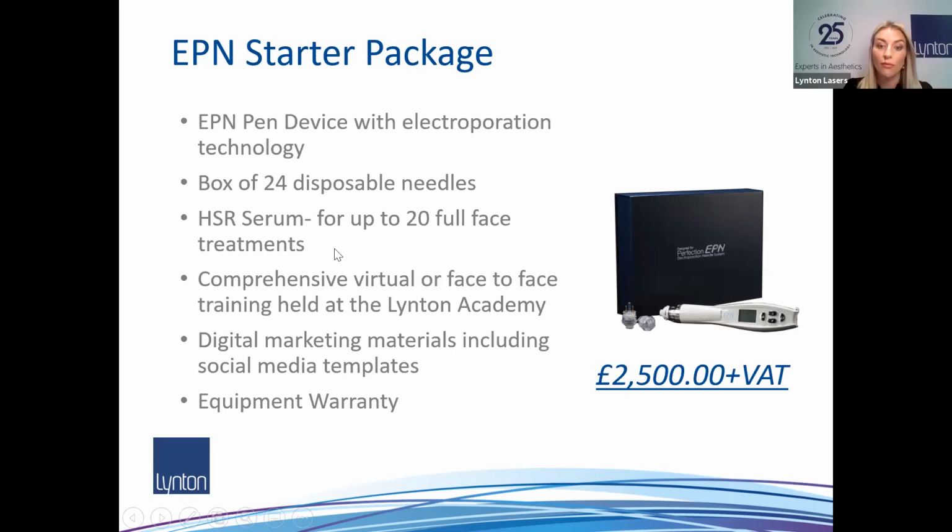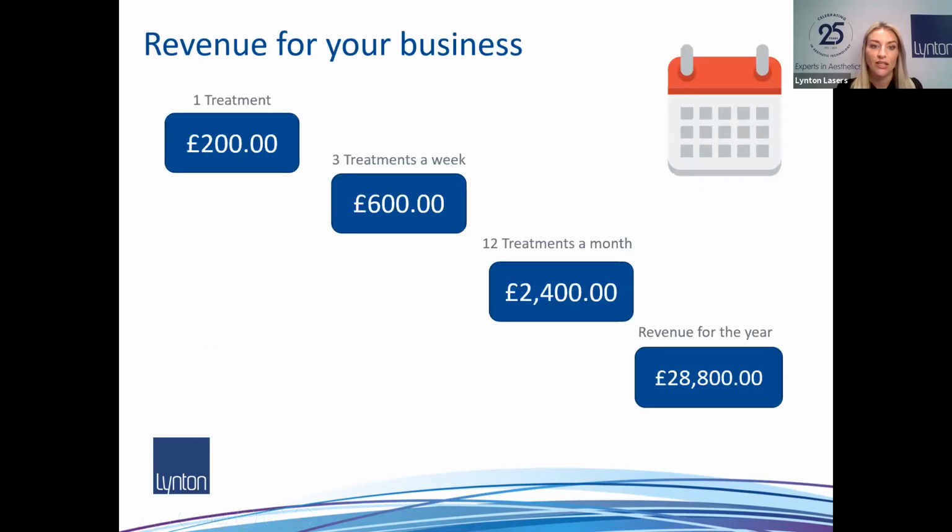What you get is a digital marketing pack including social media templates and a 12-month warranty. So that's £2,500 plus VAT. So let's work that backwards into treatments. We would recommend that you're charging £200 per treatment, and there is lots of research into what people are charging for these treatments. I feel that is a good price to position EPN at, with the additional benefits of electroporation and microneedling.